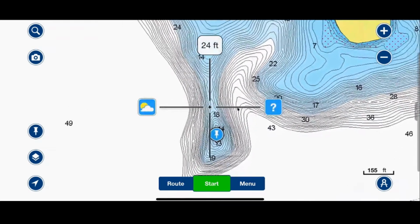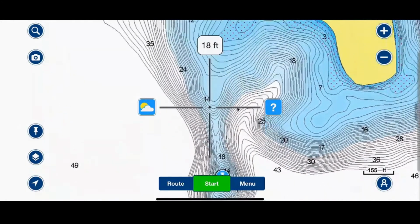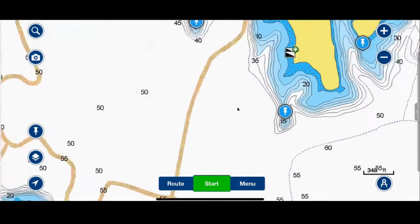And also look in here around the saddle, right? You've got a saddle here. So you got 13 feet on top and 14 feet on top. And then you should have a deeper spot right here in the middle, so at 24 feet. So right around that saddle too, they can collect in there as well.